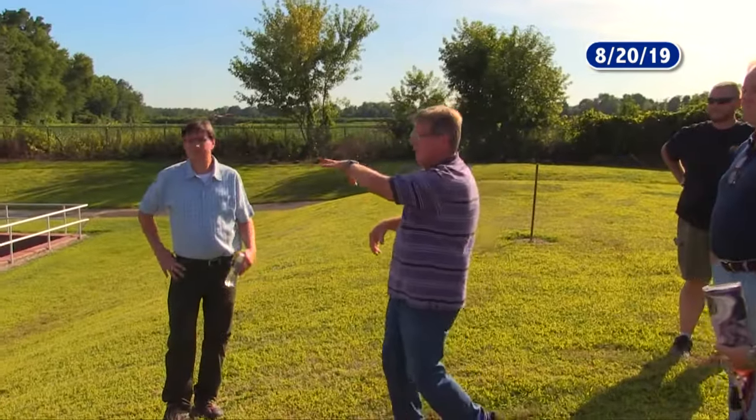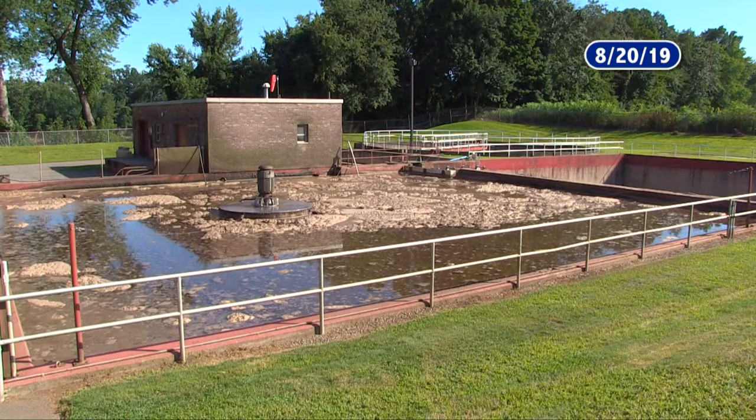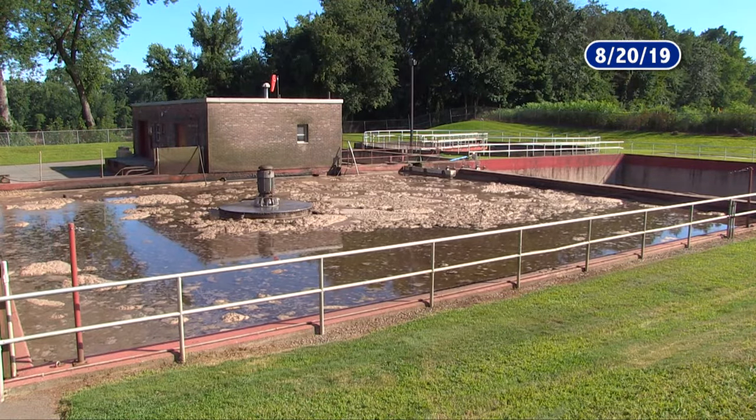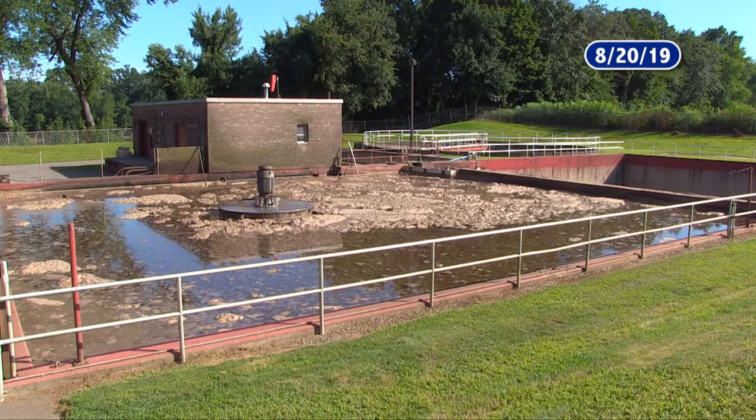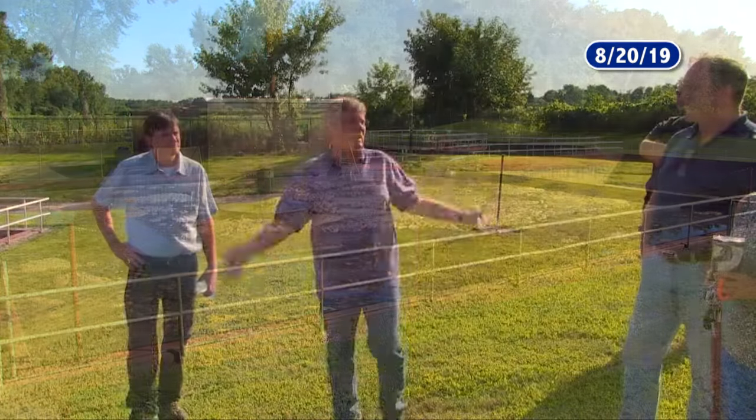Also, these would be modified into what they call a plug flow scenario. The inflow would come in over there and go this way. We'd put up built-in baffles that would create zones. It could be far enhanced, and it would cut biosolids production down, which means less sludge hauling for us. Yes. The biggest expense. Yes.